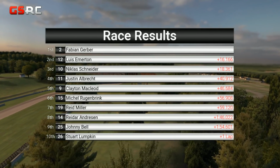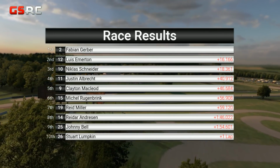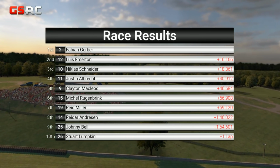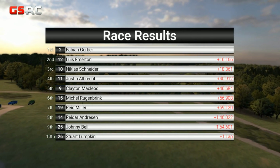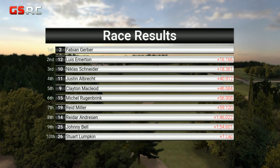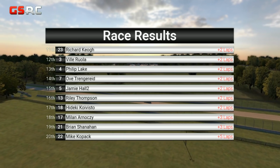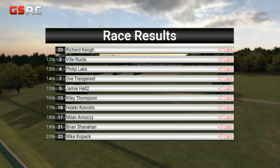Nicholas Schneider with a nice podium back there. He was fighting with Justin Albrecht for a while. Albrecht took 4th over Clayton McLeod, who gets himself a top 5. Michelle Rugenbrink was not without some damage, we think, throughout the race. Still got a 6th place. Reed Miller was 7th behind him, having climbed from 10th. Radar Anderson starts 8th, finishes 8th. Can't complain about that. Johnny Bell, despite some early problems, from 15th to 9th. Quite a run by him. Stuart Lumpkin finished in 10th. And the last of our GTP cars that saw the checkered flag was Richard Keogh in 11th.